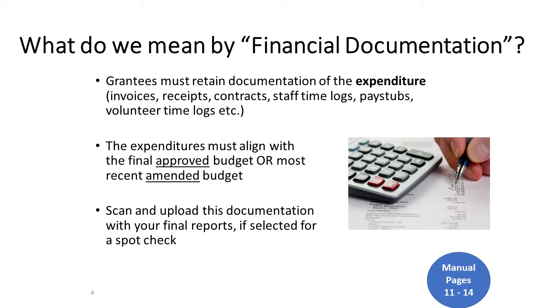And these expenditures that you're keeping the documentation for, they should align with those line items that are in your approved budget in your grant agreement, or that are in your most recent amended budget if you did request a budget amendment. So every receipt that you're keeping and every invoice, you should be able to categorize it into one of those approved budget line items. So maybe you have one receipt and it's going towards your line item for exhibit materials. Maybe you have another receipt that actually goes towards the line item for an exhibit opening event or creating a brochure. Whatever it is, you can categorize that as you go along, and that will help you stay organized.